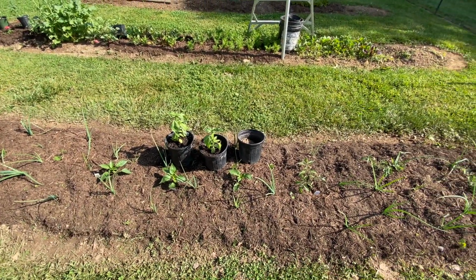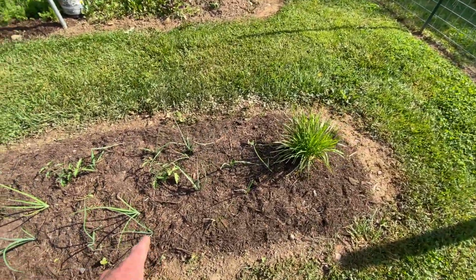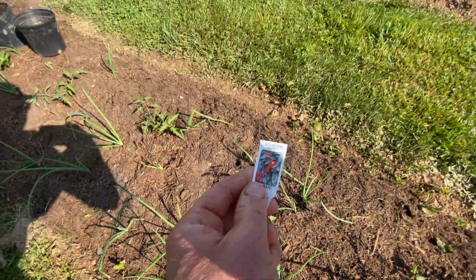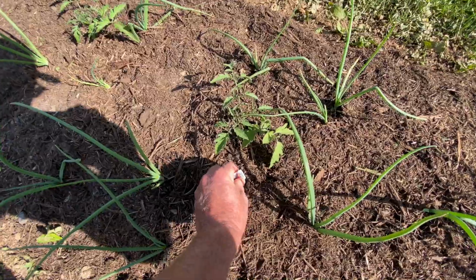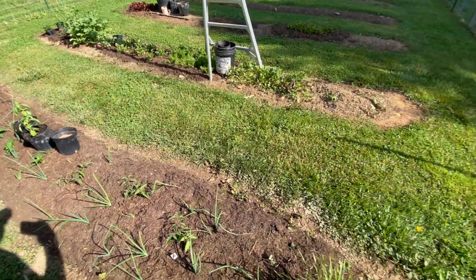Now this is going to be a fun garden this year, Rach, because the kids mixed up the plants and some don't have tags. So we don't know what is what. The only thing we're going to know is if it has a tag in front of it. Like these are Mountain Merit tomatoes. So if they have a tag on them. We ended up doing this over the last couple of days.